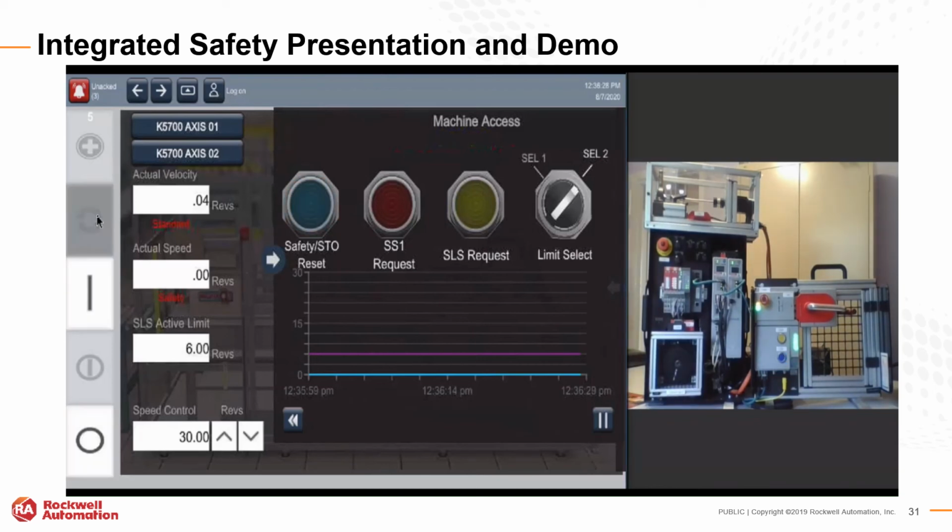I will start the drive system. And both motors are running. They're running at 30 revs per second. I'll just take it down in speed. In my PanelView, I have a trend showing the speed of my axes, and also it shows me on this purple line a selected limited speed for my safe limited speed monitoring.